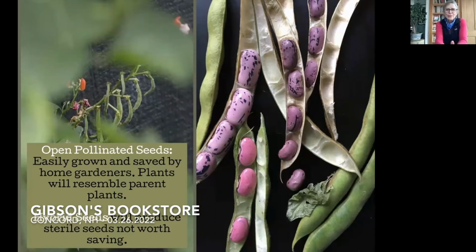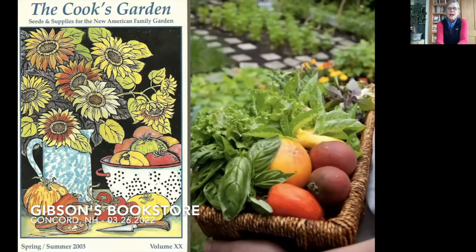And I'll talk a little bit more about heirloom seeds. But first, I want to talk about who I am, where I live. I know somebody said in the chat, where are you from? I'm from Vermont. I've lived here close to 40 years.